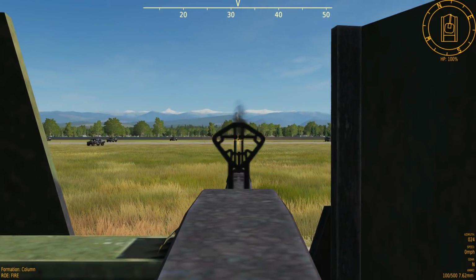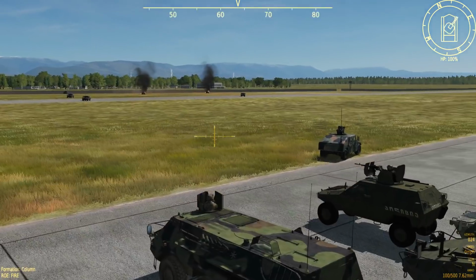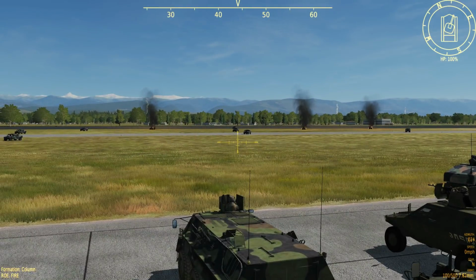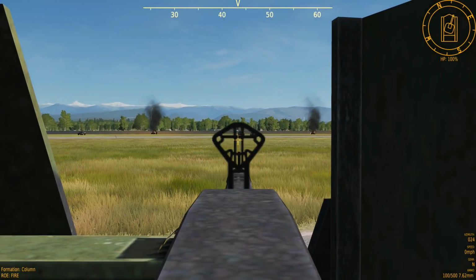Next, going for the TPz Fuchs. Oh, this is a funky little thing. Let's have a little look outside. So it's just got the one machine gun again. Unsure of the caliber. Oh, 7.62. So we're not going to do as much damage with this. Let's have a go anyway. See if we've got laser rangefinder. No, we haven't. So let's take this guy down.